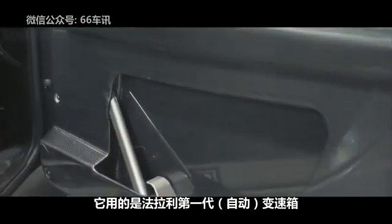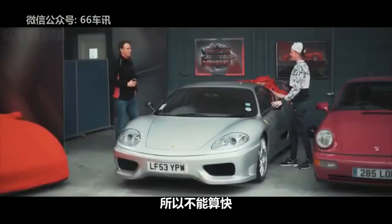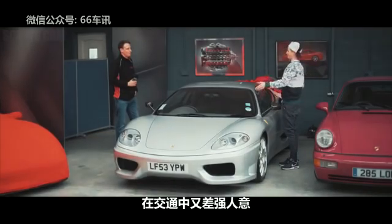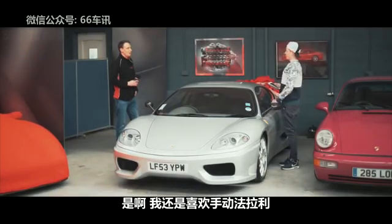What's it like to drive? Well, it's got the first generation gearbox in a Ferrari, so it's quite slow, but when you get it on song, it's quite good. But going around through traffic and all that, it's not very good because it's built for the track. Yeah, and I prefer driving manual Ferraris too.